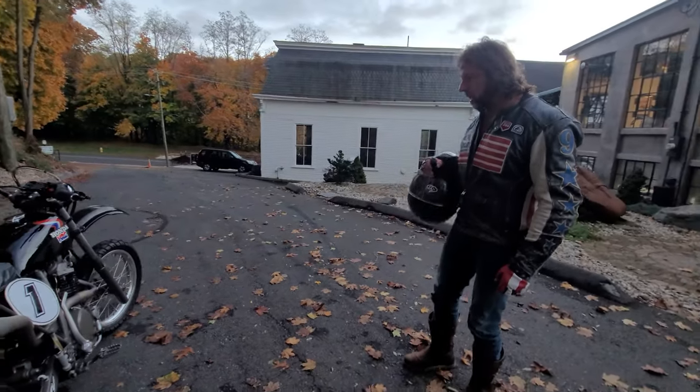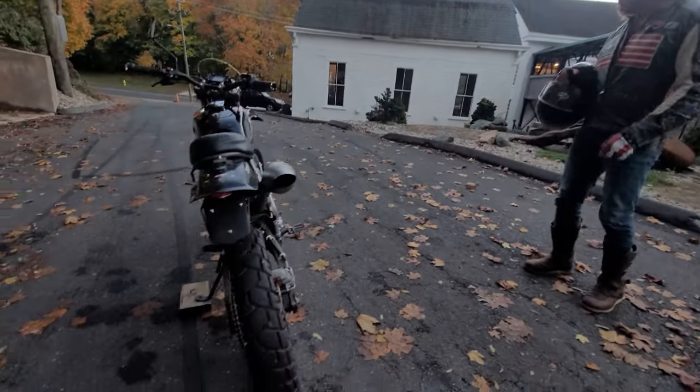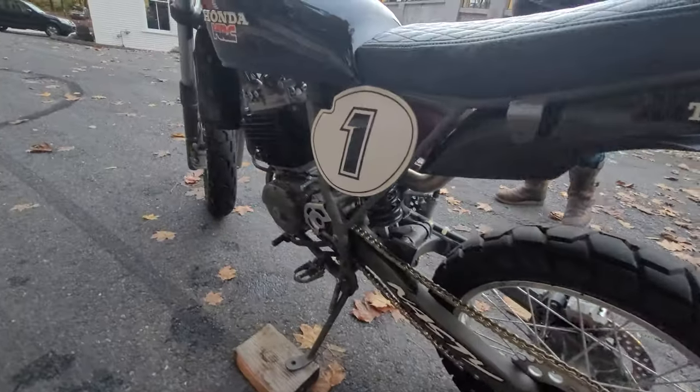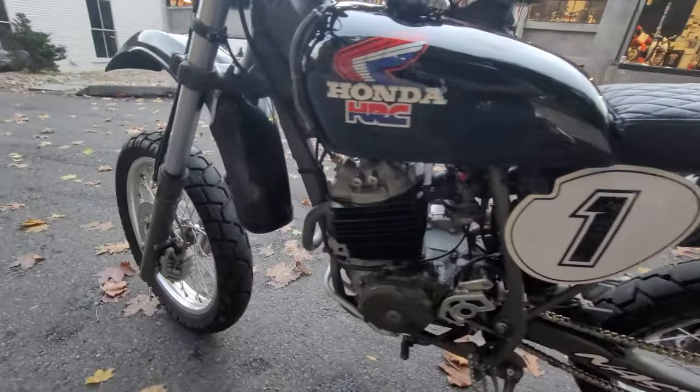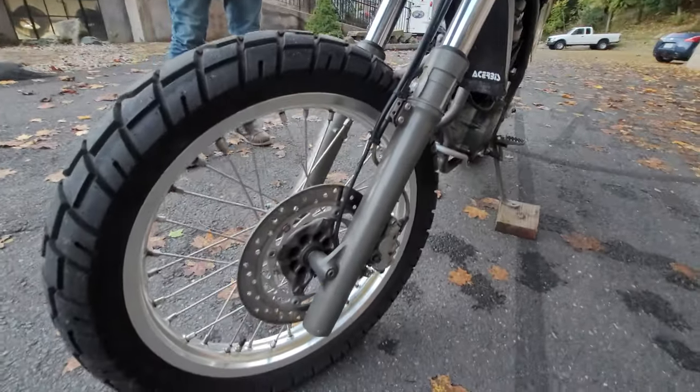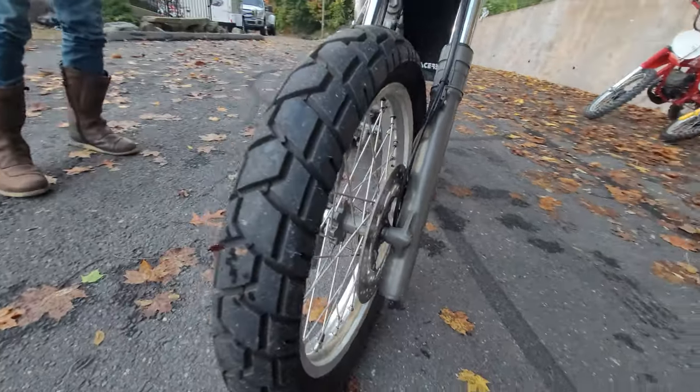This one has been given a ridiculous amount of love and attention. It was stripped right down to the frame, and it was painted this dark gray color on the fork lowers, the frame, the triple clamps, the swing arm. The entire thing was taken right down to the frame. Even the engine cases were done in that color.